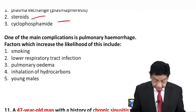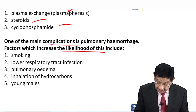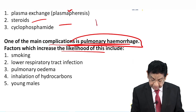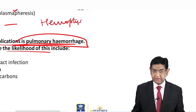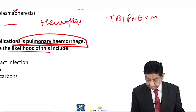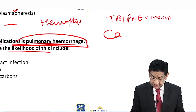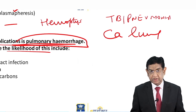Now, one more thing. The main complication is pulmonary hemorrhage. Whenever the patient comes to you, they will have blood in the sputum, and they come with hemoptysis. When the patient comes with hemoptysis, the other possibilities which are much more common are tuberculosis and pneumonia. So in a young man, these are more likely. But if an elderly man comes to you, then you have to think about lung cancer. And of course, in around middle age, you can think about vasculitis also.